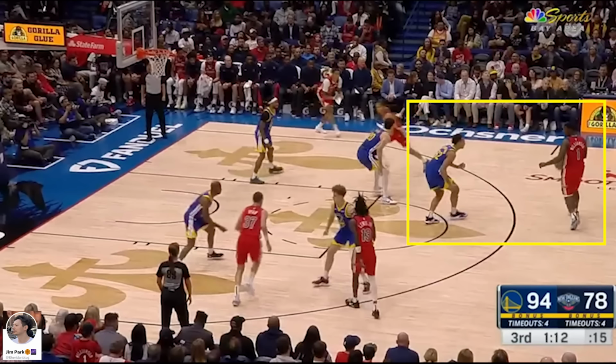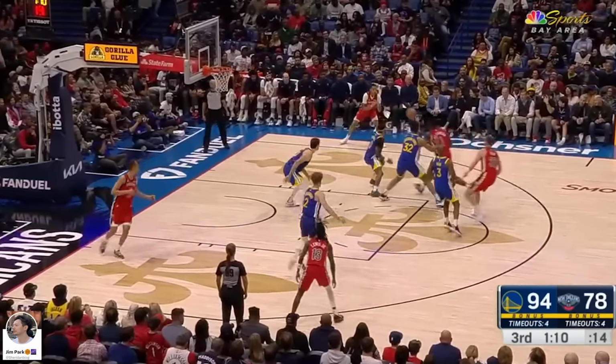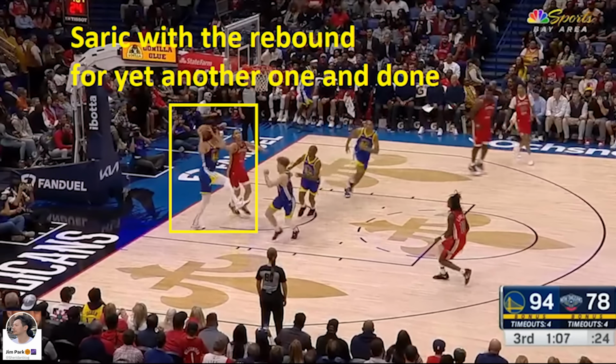Over. Zion tries again and attacks to his right. GP2 cuts off the driving space, then recovers on the shooter, who takes and misses the 3. Sarge is there to clean up the rebound.